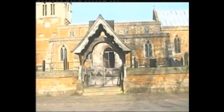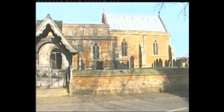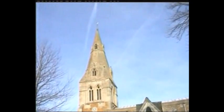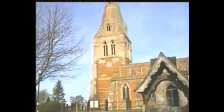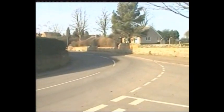We're in the village of Ashley, looking at a very nice lych gate, the entrance to the church, which is in Hall Lane. And that is Main Street. We're just going to pop round Hall Lane because I think this is an old school building right opposite the church.